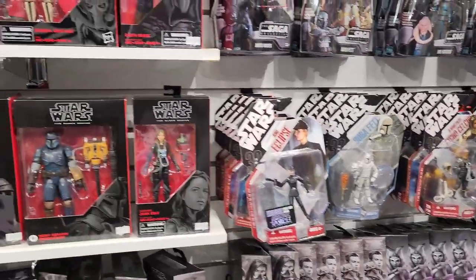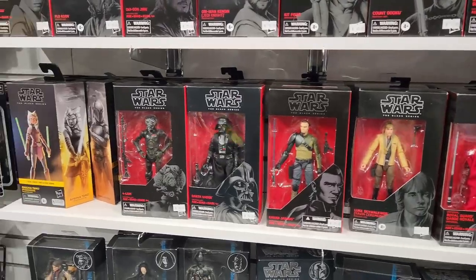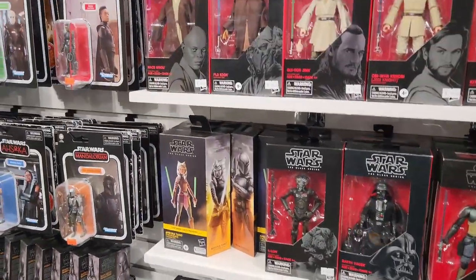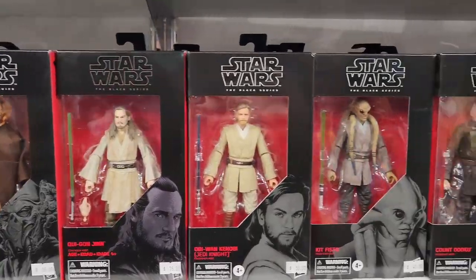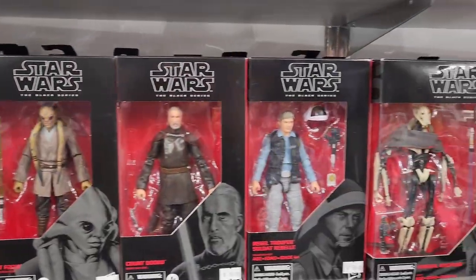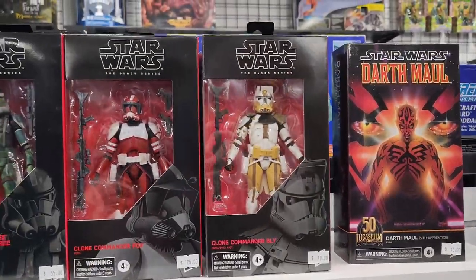More racks of Star Wars collectibles. Black Series. I actually saw from just kind of across the aisle here a really cool looking Thrawn that I'm going to show you guys in a couple minutes. Black Series are nice. I like the way they display. Honestly, for figures that if you were to keep them in the box, I actually think they look really classy.